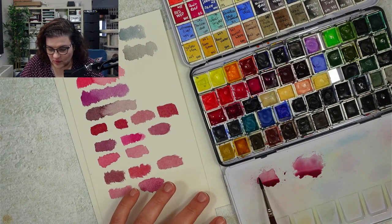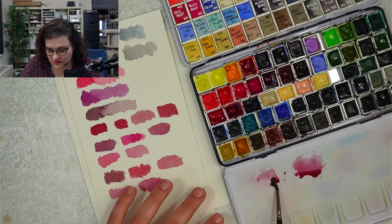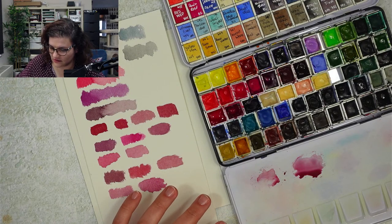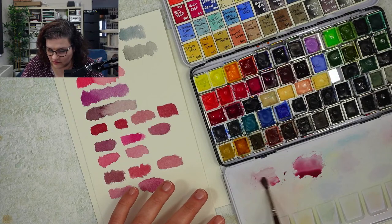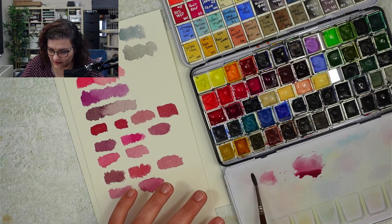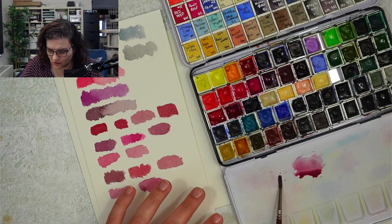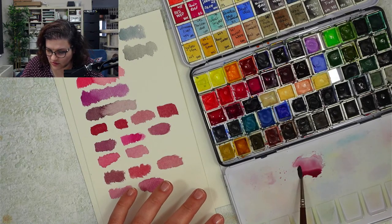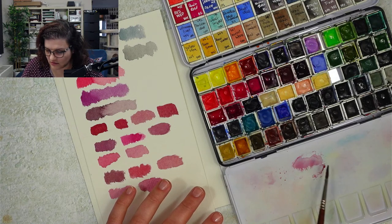But you have to remember what you're going to mix it with. Don't mix it with greens, because I don't know what's going to happen. Red and green is probably brown or something. If you mix it with yellow, it's going to go more orangey. I think what you need to mix it with is the magenta.